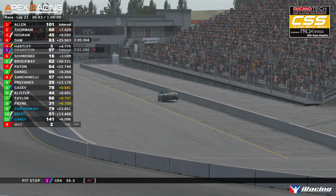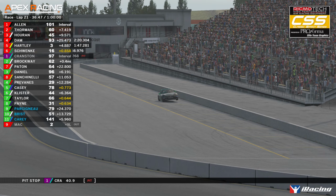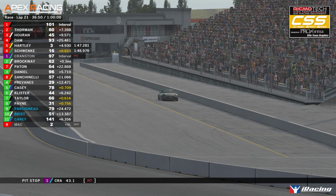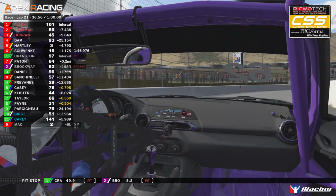Again, taking left side tires there for Mr. Cranston. But he's got time in the bag. He knows he's got about 8 to 10 seconds ahead of his nearest competitor at the time of him pitting. So he knows he's got a little bit of time. He can make this work as long as he keeps it clean.